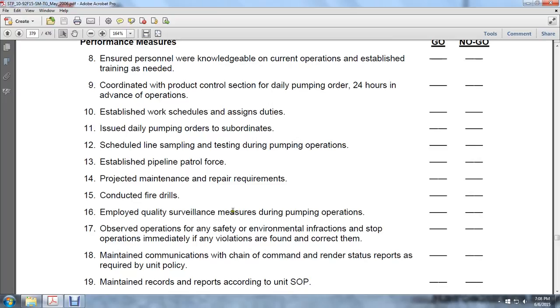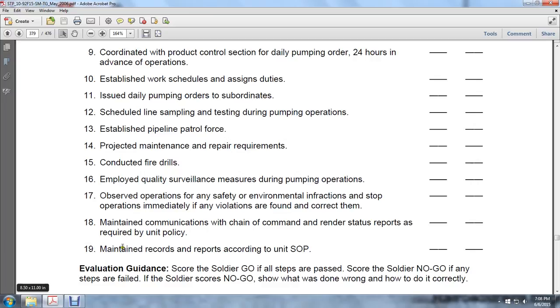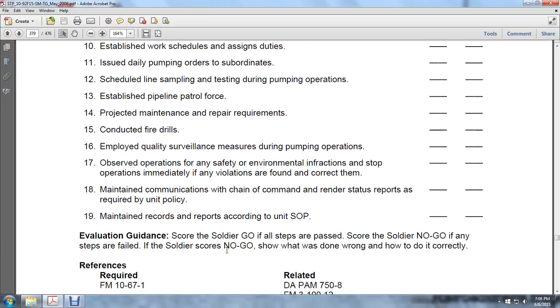18. Maintain communication with the chain of command. Submit status reports as required by the unit and policy. 19. Maintain records and reports according to standard operating procedures. Soldier gets a go if the soldier scores a go, then it is passed.